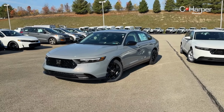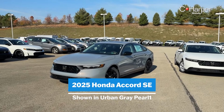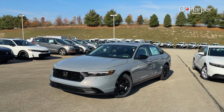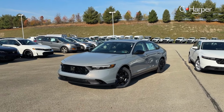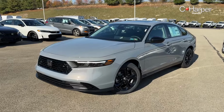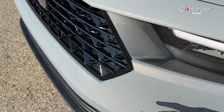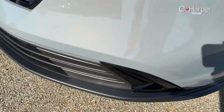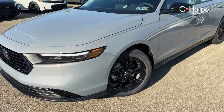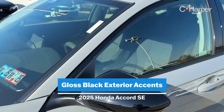So as I said previously, the SE replaces the EX trim level and really just injects a bit more style into the gas-powered Honda Accords without having to step up into the higher-priced hybrid models. So with this, of course, we get a few new features for the 2025 SE. As you can see, both models do have their gloss black painted grills, but we do have some gloss black accents down here on the lower front grille. Of course, our mirrors are painted in gloss black as well.